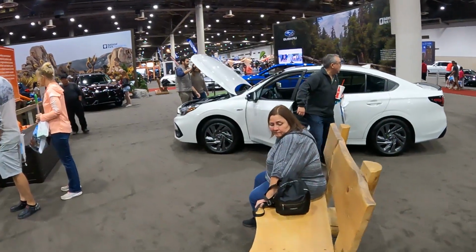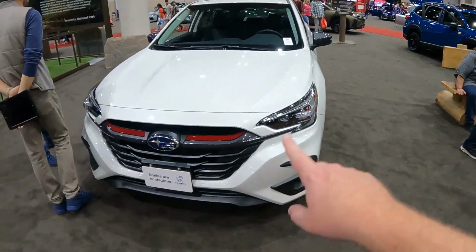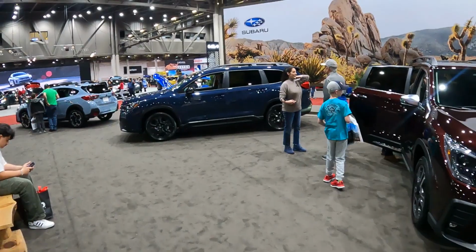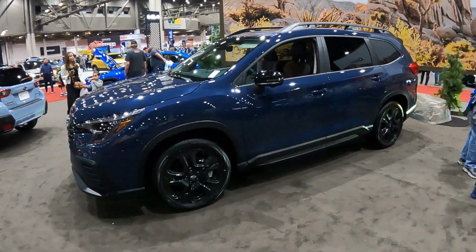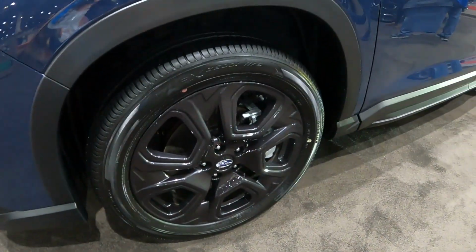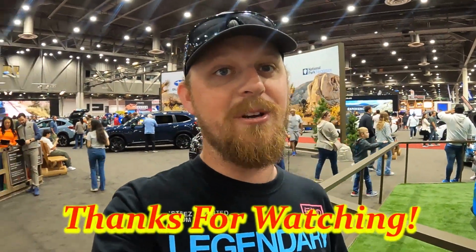And then you even transfer over to the new Subaru Legacy. And again, the front bears the same sort of resemblance as the other cars we were just looking at. And then of course you get to the biggest and the baddest one of them all, the new 2023 Subaru Ascent. Look at the size of this thing. That is huge. I love that midnight blue color. Those wheels down there, oof. That is gorgeous.